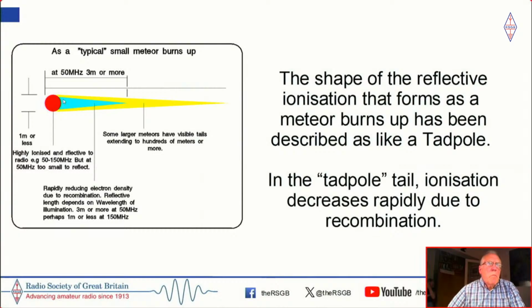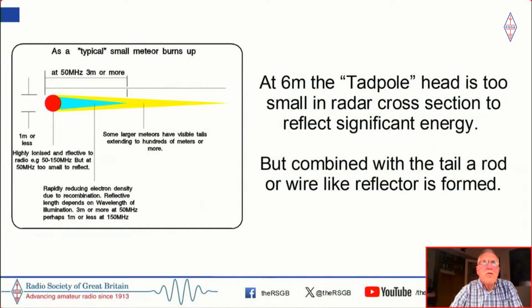So the part highlighted in light blue is the ionization that remains just for a few milliseconds behind the meteor, but it's moving so fast that effectively it creates a cylindrical area of ionization, so the tail is a bit like a rod or a wire.